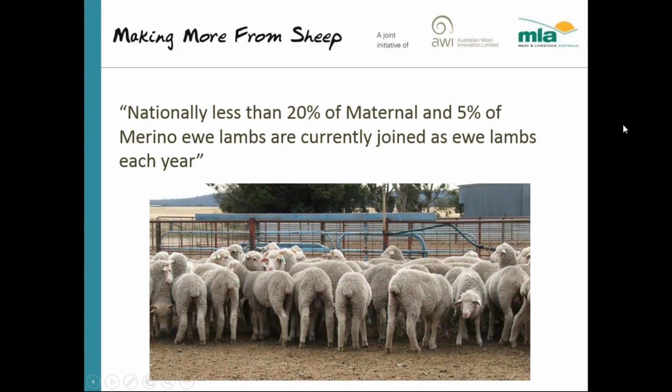Okay, so first of all, here's a bit of data for you. Nationally, we know that about 20% of maternal ewe lambs are joined to lamb as lambs, and in Merinos it's around 5%, so not as popular, but I think that would certainly surprise some people that there are quite a few Merino ewe lambs being joined to lamb at 1 year of age.